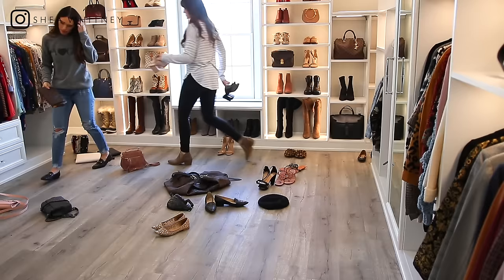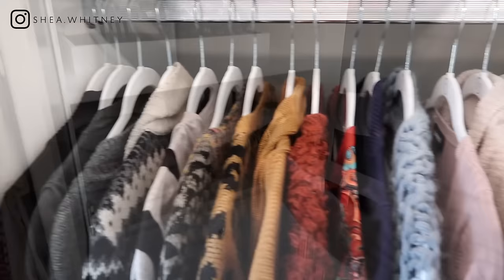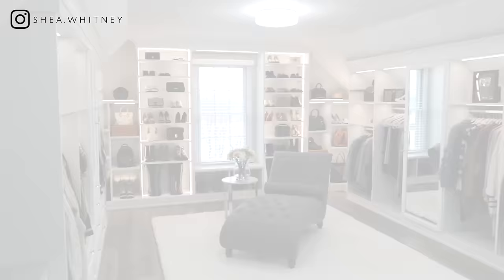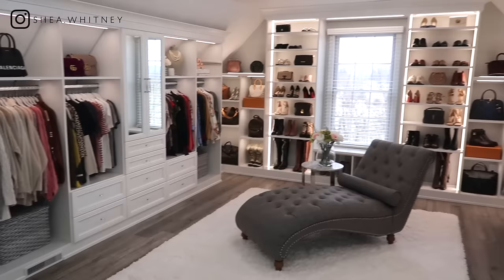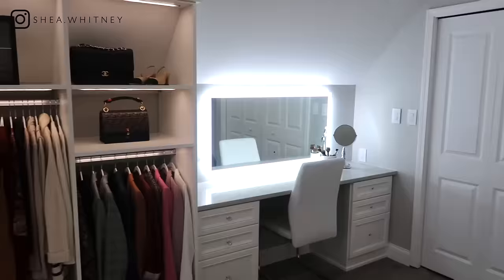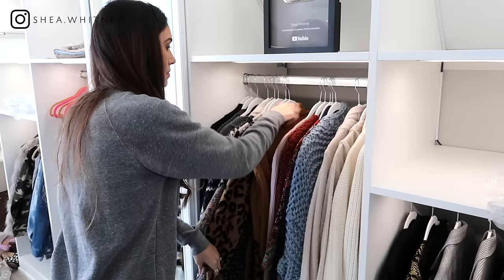Okay guys, are we ready for the final reveal of my dream walk-in closet slash office slash studio slash whatever you want to call it? Here it is. Oh my gosh, guys, I love it so much. It's so much better than I ever expected. I really was worried, to be honest, that once I put everything in here, it might look too messy or cluttered, but it doesn't at all. So I think I'm just gonna take you through the entire space and show you how I organize everything to make it look kind of like a boutique.